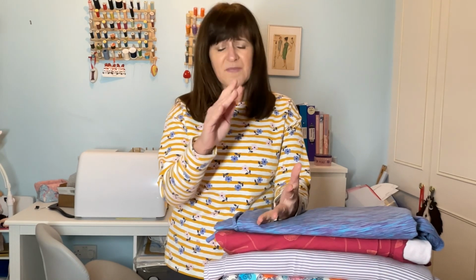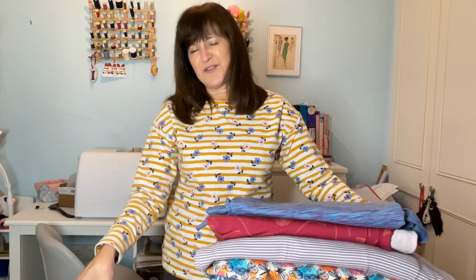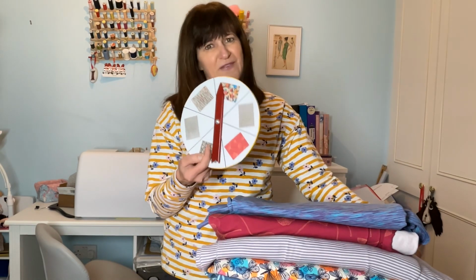I have got indie patterns, I've got Lutterloh patterns, I've got big full patterns, loads more designs for sweatshirt and French terry that I'm just not using. So that is going to be my challenge. I will let the wheel decide what fabric I will be using, and then I have to use a pattern from my stash because I have so many that I have never used before. I hope you think that that's a good idea.